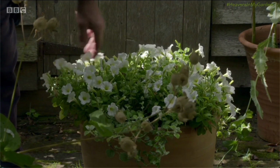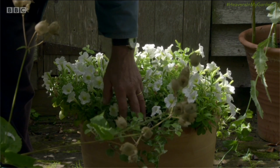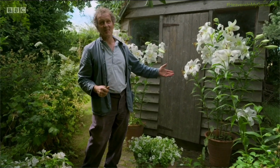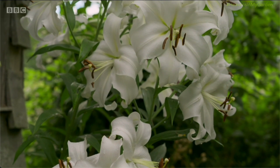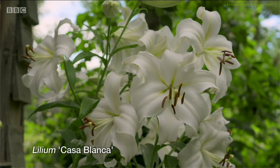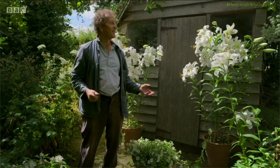These are just a bunch of petunias and helichrysum which I had left over and I put in a pot, and they're doing fine. But the real stars that you can't miss are the lilies. This is Casablanca. It's about the biggest white lily you can grow, and trust me, the fragrance is heavenly. It's just filling the air.